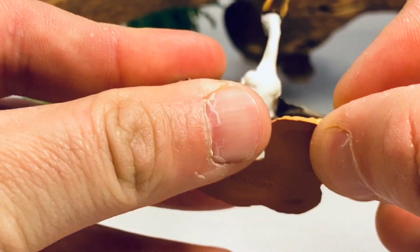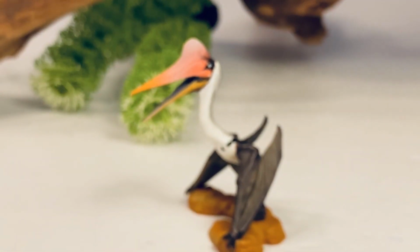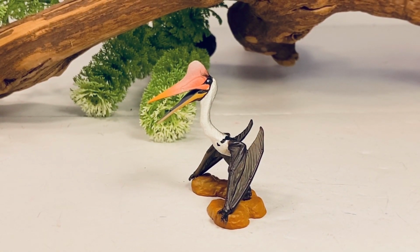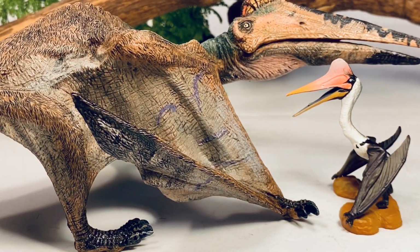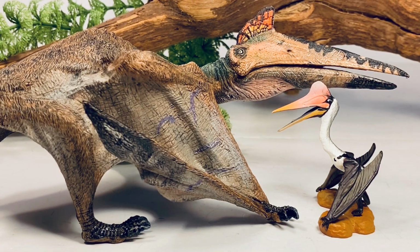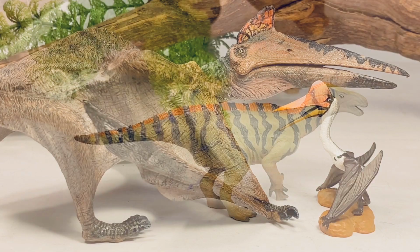Best part about these Kaiyodo figures is if you do not have a lot of room to display them, these figures are great for their size. They do not take up a lot of room at all. And for comparison, here is the Papo Quetzalcoatlus, which is another fine looking Quetzalcoatlus figure. You can see it just absolutely dwarfs the Kaiyodo figure.